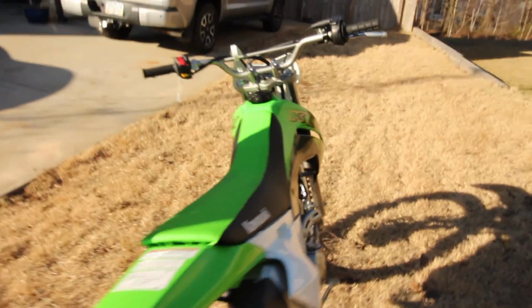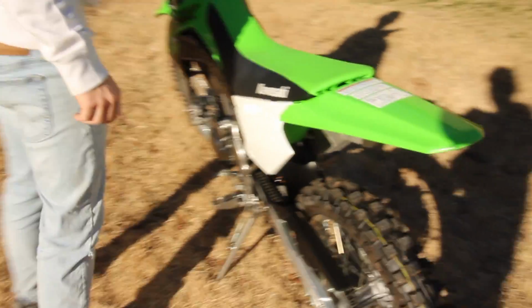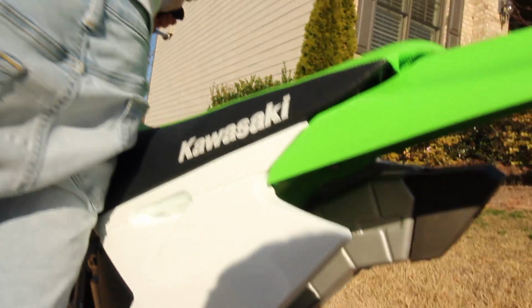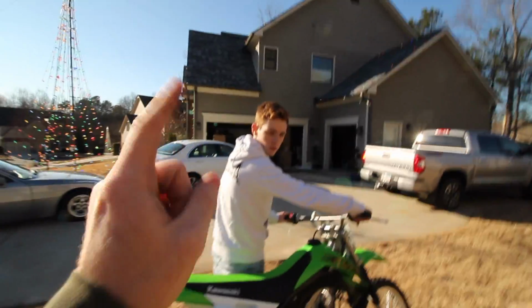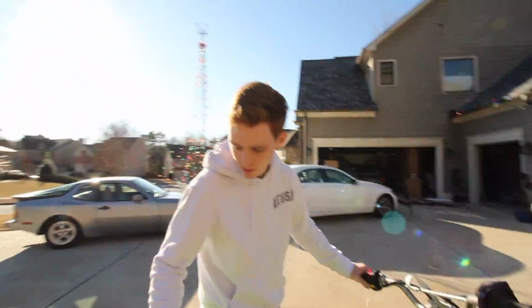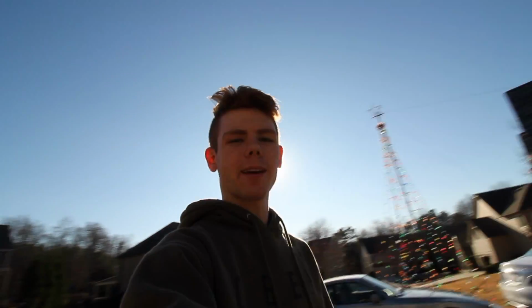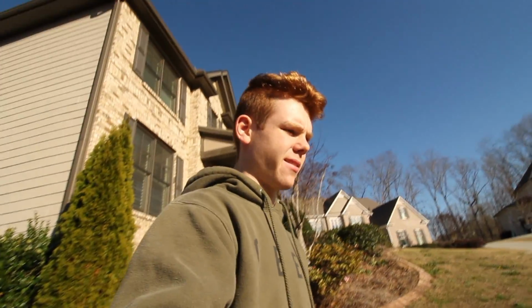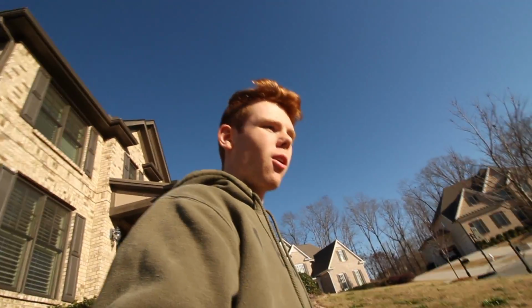So hot. Four strokes are hot, man. Oh, guys, actually, we forgot to mention, this is a G model. We were actually thinking last night, it was kind of dark, but we thought it was an L model. We were like, wow, this is a big L. We used to have two L's, and we got on the bike, and it felt really tall.